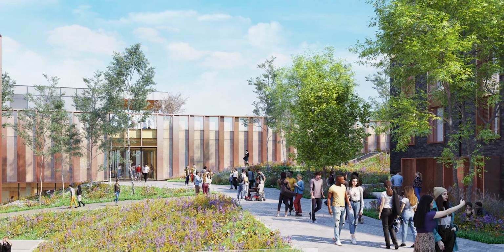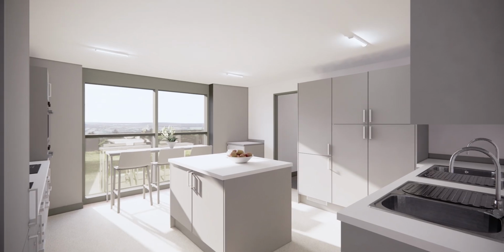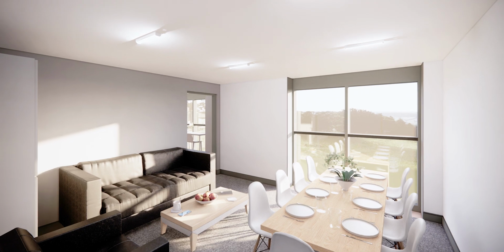Having a hub area where all students can go, especially for first years that don't know anyone, it's going to be a game changer for a lot of people. I think it's going to be really nice. I think it's really going to make the university experience better for a lot of people.